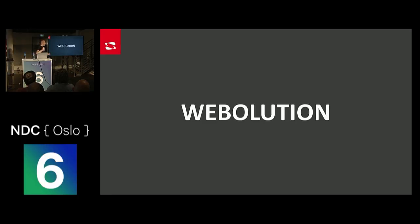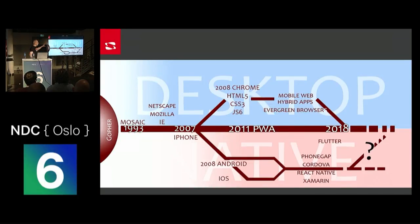And if you look at it, back in 2007, the iPhone came along, in 2008, Android, and that sort of split the development tree. So you have development for desktop, and then the native applications that took over, and then you have the PWA somewhere in the middle. It's been around since 2011, at least. And I do believe that if you're doing mobile web, then it's natural for you to adapt the progressive web thinking, because it gives you so much more.